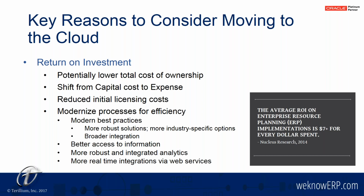It does shift capital costs to expense because the cloud service is a service and you don't have to capitalize it. Some people find that attractive. There are businesses where that's an important issue. I can say categorically that initial costs are going to be cheaper because, again, you're renting instead of buying licensing. The other return on investment is modernizing your business practices and making people more efficient.